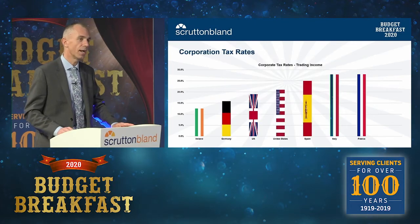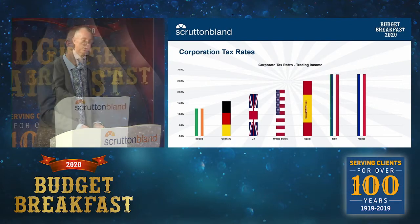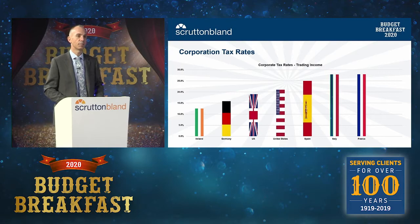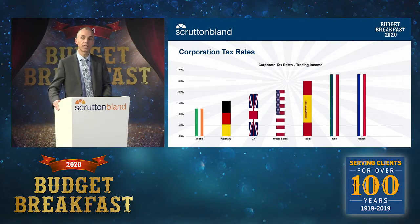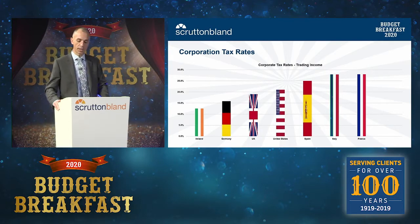But how does this compare? If we look at other economies and other jurisdictions, where does the UK compare? The 19% seems very low. Well, I think it compares very favourably. You will see that in comparison to the G7, the average there is 27.65%, so our 19% rate does mean that the UK is a good place to do business.